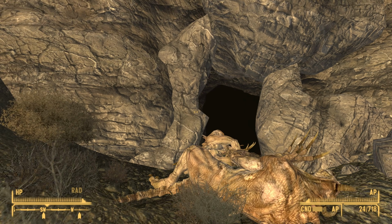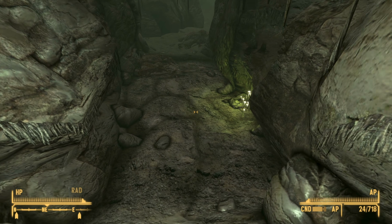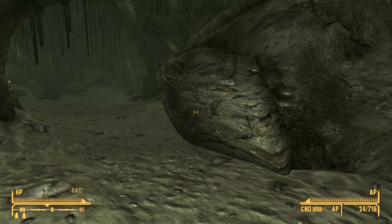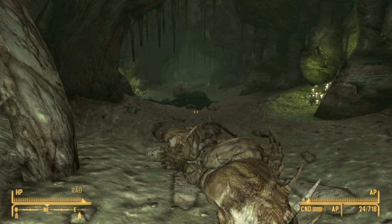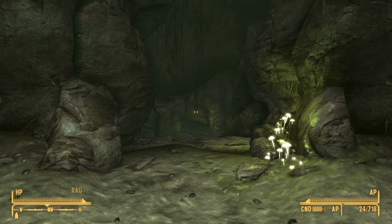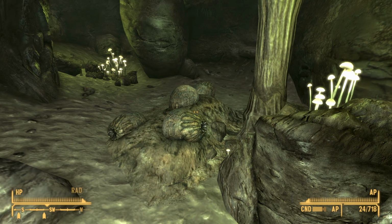Once you make it to the cave, just go ahead and go inside. As you enter the cave, take a hard right and follow this path until you see a pathway going down, so head down. When you get to this area, look to your left and follow this pathway, so you should be heading northwest. From here, look to your right, heading northeast. And when you get to this area, look to your left, heading northwest down this way. Continue to go down this way, and at the end, you should find the nest of the Deathclaw eggs.